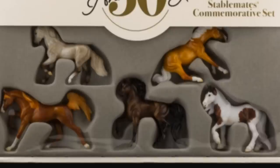On the bottom left is, I'm actually very, very excited about this one, this Arabian stablemate, because they don't really have a Marwari stablemate right now, but it is based after Nazaruddin, the 2017 celebration horse. That might actually be one of my favorites of this stablemate set. He is so pretty, my goodness, I can't wait to get him.